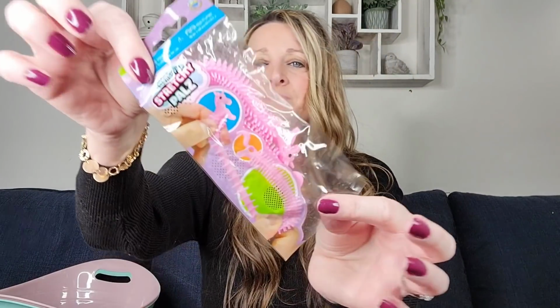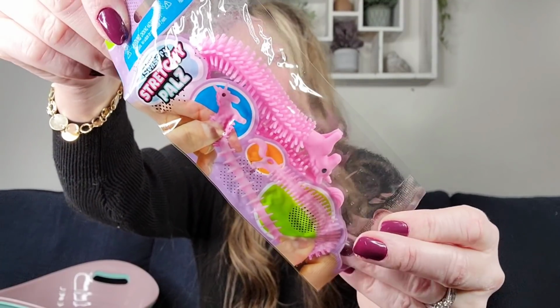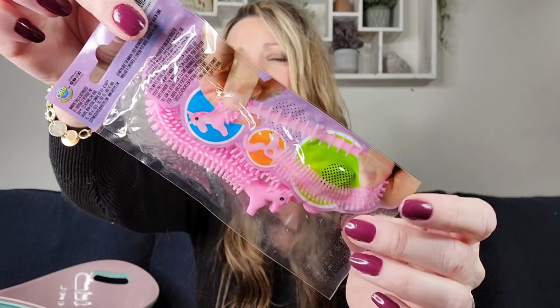And then I picked up one of these that had quite a few different colors. These are name brand, ages 3 and up. This is an Orb Sensory Stretchy Pal. So if you like to keep these kinds of things in your car, your diaper bag, or in the playroom, or grandma's house, these are great to keep on hand.